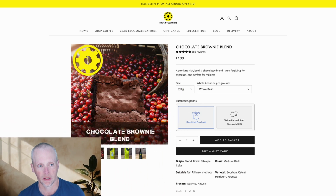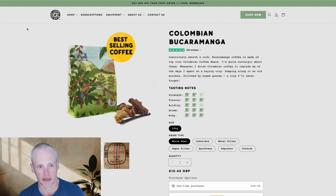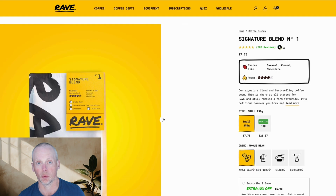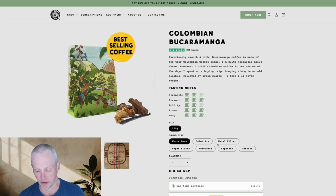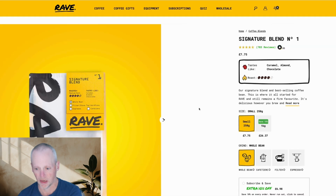Let's start with the good. These are what I call table stakes, so the absolute minimum that a product page should have on an e-commerce website. And thankfully, all 3 of our coffee product pages have them. So I'm looking at the Coffee Works, the Coffee Bean Shop, and Rave Coffee. All of these have clear product imagery, they have price, they have grind options, and you can see that they all have your cafetiere, metal filter, espresso, etc. And you can see that Rave has it too, with whole bean, cafetiere, etc.